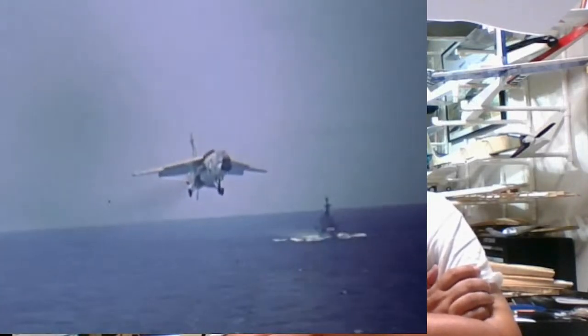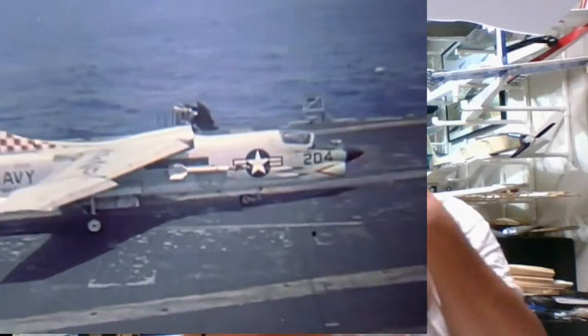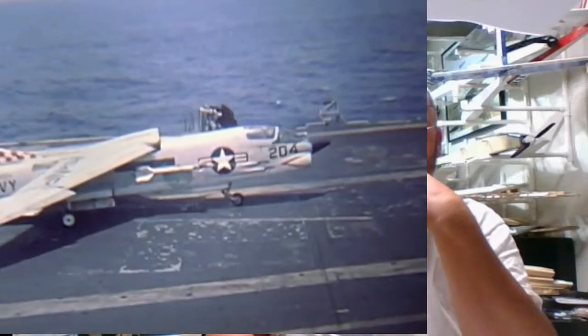You'll notice that the wing is sitting a little higher. It's also helping with angle of attack for that wing and helping the aircraft slow down. The flaps are extended, his tail hook is down, his landing gear is down, and he's coming in. There he goes. Boom. Now, something really interesting here. Let me see if I can bring it up a little bit more.